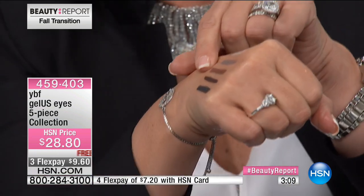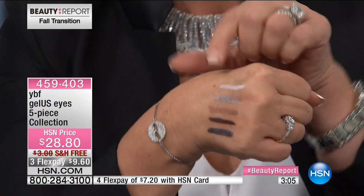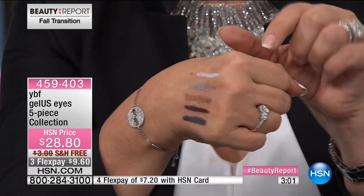They're beautiful liners. You get the chocolate, you get an onyx with a pearl in it, you get a bronze, you get a silver, and you get a white. And I love how you can use them. The white's for the inside rim of your eye. The silver is incredible over the chocolate.